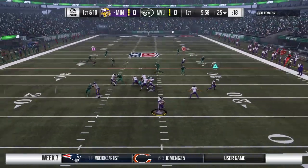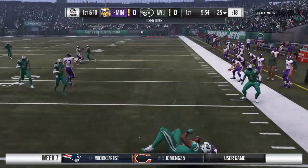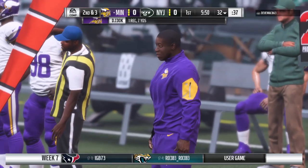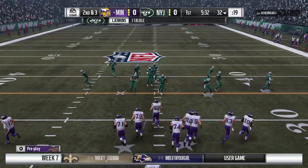Now Cousins here on the bootleg, and complete right side to Cook. A very good move, but for a relatively modest gain out near the 32. It's a gain of 7, and that'll make it a second down. They've got good playmakers on the offensive side of the ball.